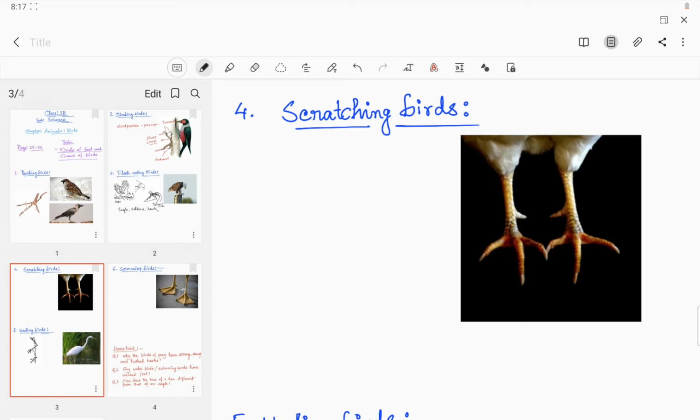In hen, then peacock, they are also the scratching birds. Why are they so? Hen, peacock, okay, peacock, they are scratching birds. Why are they scratching birds? Because they have strong feet with three toes.